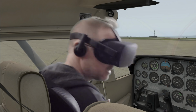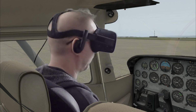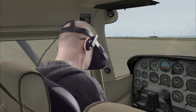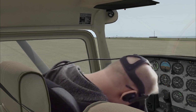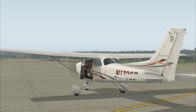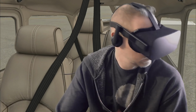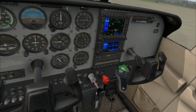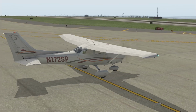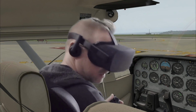So we're going to depart SeaTac, and this is just going to be a quick flight to show how X-Plane works. I guess we'll go to Renton. That'll be short enough. Okay, parking brake off, and are we rolling? We are rolling. So give it a little bit of power. Flaps are up. I like being able to reach over for the flaps. Roll the trim wheel. It makes me feel like I'm actually flying again.